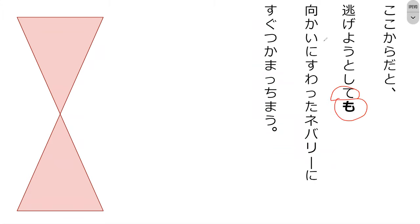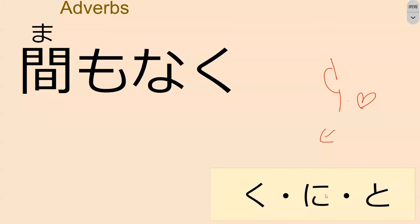Nigiyou to shite mo mukai ni suwatta neburi ni sugu tsukamaichau. To shite mo, and then another verb. So even as I did this. Yes, even is exactly what that means. So even if this still happens. Yes, exactly. Perfect. Okay.